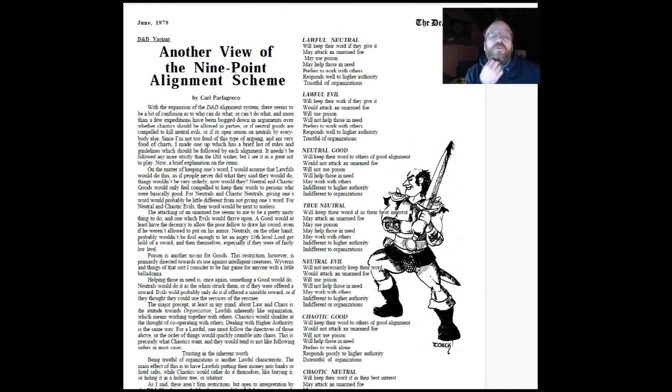Lawful neutral will keep their word if they give it. May attack an unarmed foe, may use poison, may help. There's a difference. May. I think of lawful neutral as being stricter than lawful good. More of an adherence to the structure. Adherence to the law.